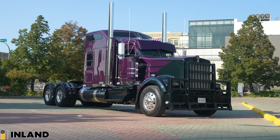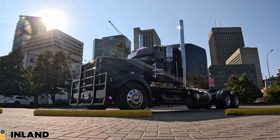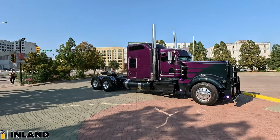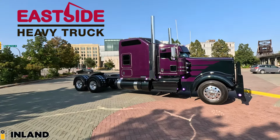The most amount of work that I've ever put into aftermarket add-ons on a truck went on this. Huge amount of paint work, huge amount of chrome. Again, Eastside Collision was heavily involved in this truck. Mario and your team did a fantastic job.